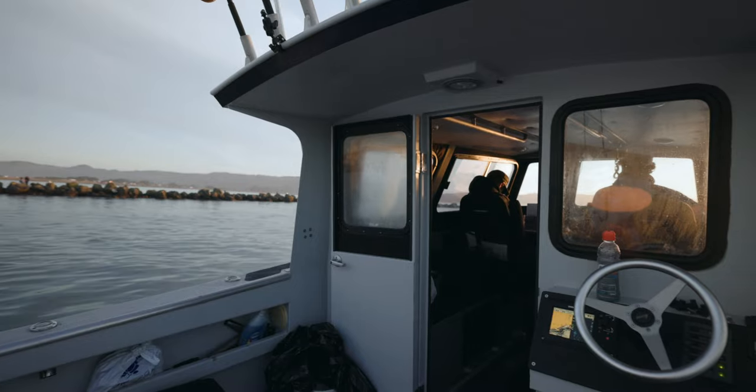Today, out here, going crab fishing. We've got some crab nets in the boat. Devin's here. Something a little bit different. We're not in Devin's boat today. We're in our buddy Charlie's boat.